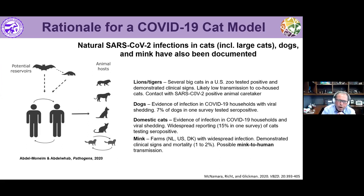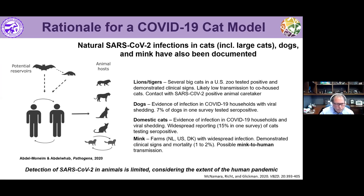which are farmed for production of their fur in various countries, mainly in the United States, the Netherlands, and Denmark. The biggest production facilities of mink are in China, but we haven't heard about an outbreak in China. But we know about the Netherlands, Denmark, and the US. And we also know there is one paper posted that there is a possible reverse zoonotic transmission from mink to humans. But these detections in naturally infected animals are rather limited, considering the extent of the human pandemic.